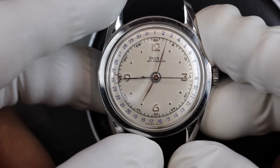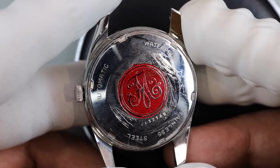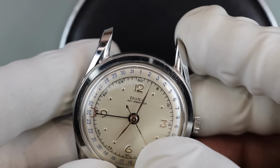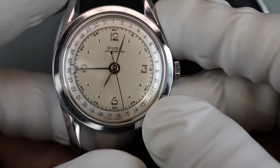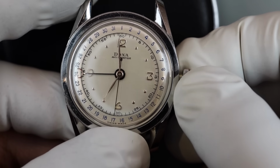Now, this is a strange and interesting piece I have for you today. The movement, dial and hands are supposed to be from the 1940s, but it seems like it was put into a time capsule and hidden away for the past 80 years. It's a pointer date from Doxa, which feels very dry and rough. You can see how that seconds hand is very jittery as I try to adjust the hands.